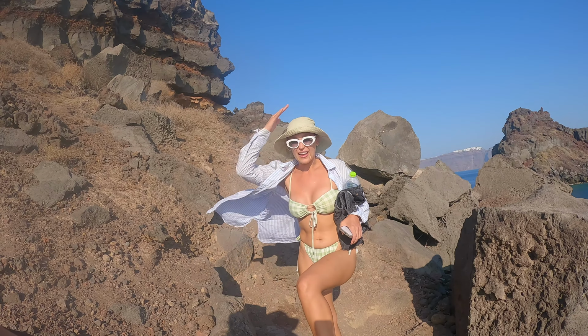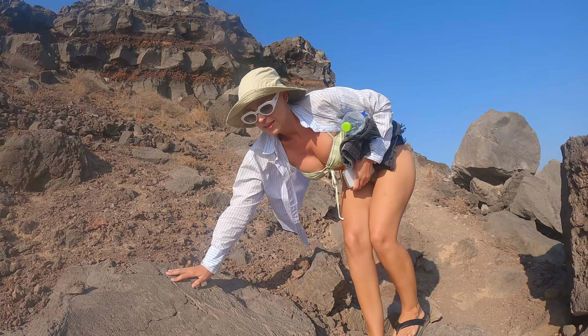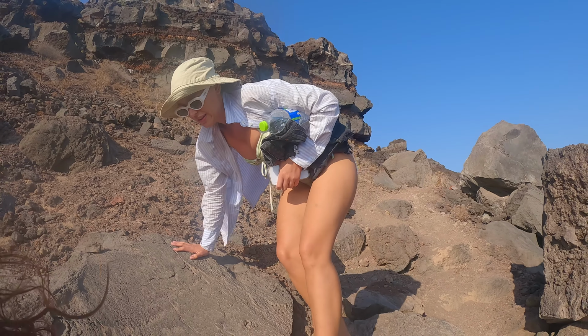Recommendation actually, definitely bring reef shoes, or just some sneakers that you don't mind getting wet in, because it will save you a ton of grief later on.